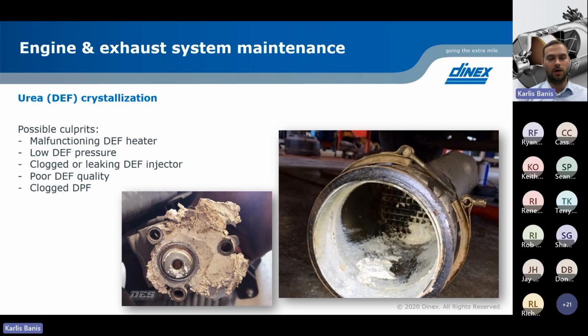We should diagnose the problems, look for low DEF pressure, look for coolant leaking into the system. We should look for the quality of the DEF fluid or some other issues. So this is quite an important topic to cover.